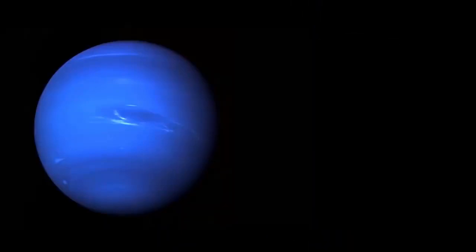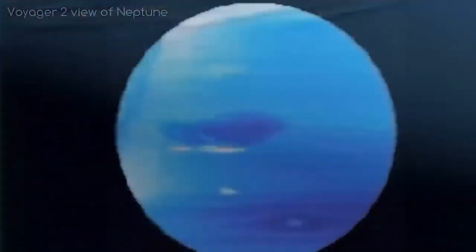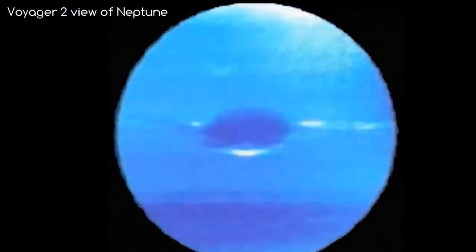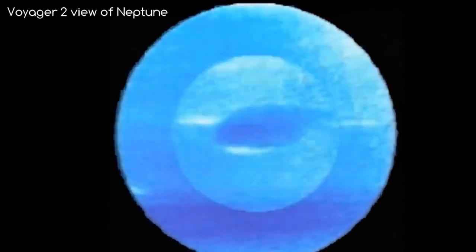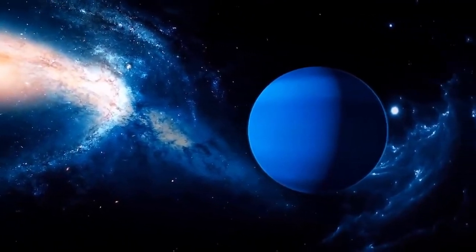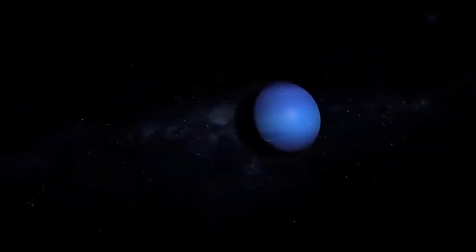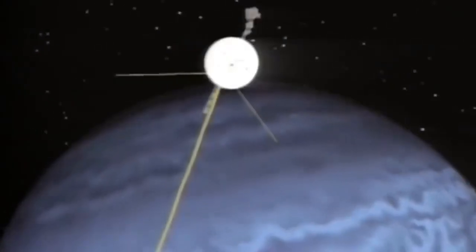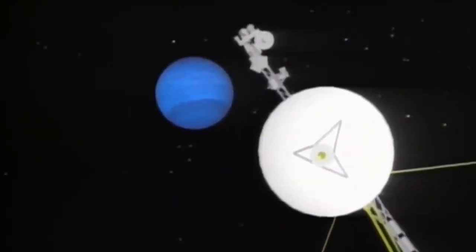The team chooses a passage near the North Pole of Neptune to allow the probe to dive under the ellipse and fly by Triton, the main moon of Neptune. The first observations took place in March 1989, 90 days before Neptune's close approach and nearly 3 years after Uranus' flyby.